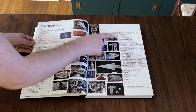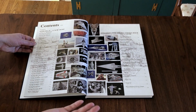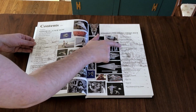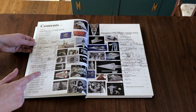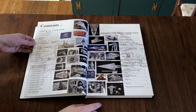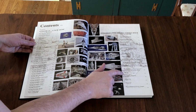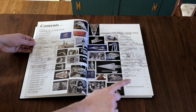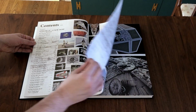Empire Strikes Back, we have Star Destroyer, Probot, which is the Imperial probe droid, Hoth Echo Base, Snowspeeder, Laser Cannon, wonder which one that is, Executor, TIE Fighter, Rebel Transport, AT-AT, AT-ST, Millennium Falcon, TIE Bomber, Slave 1, X-Wing on Dagobah, Cloud City, Cloud Car, and the Nebulon B Escort Frigate.